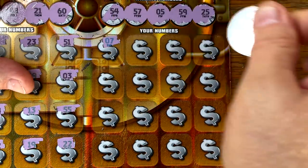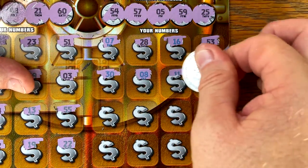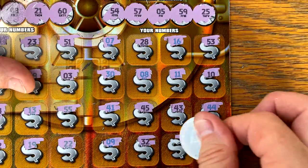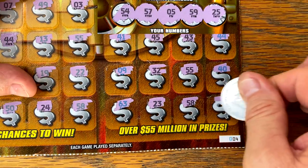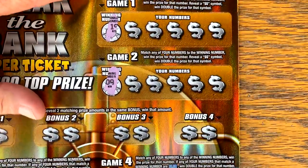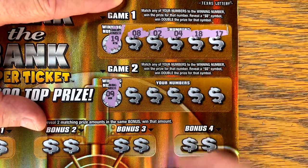$54, $57, $59, $25. $60, 63, 23, 58, and 51. All right. Ticket number 5. Oh, wait a minute. Can't see that. This ticket's so big, it's hard to maneuver. 19. Come on, 19. Double dollar. 9.